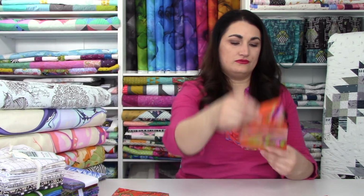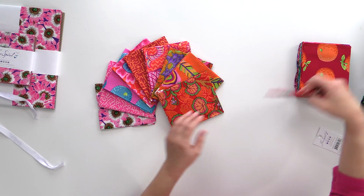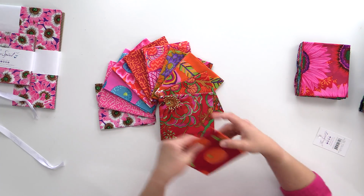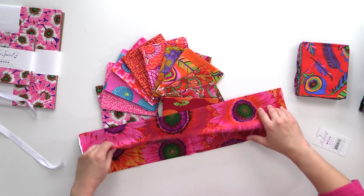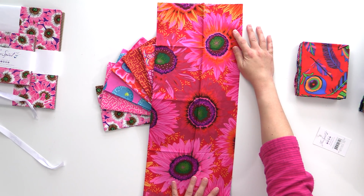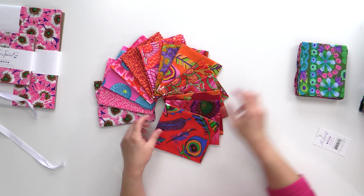This one's kind of fun too. Just little feathers. They're really pretty. Some more orange. Nice big floral there. There's that fruit again. Oh, this one I gotta unfold. It's so big and so pretty. Oh, look at that. That is so much fun. That actually matches perfectly with my entire ensemble. Some more feathers, this time with kind of a red background.